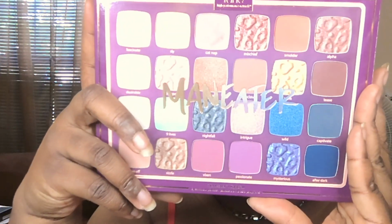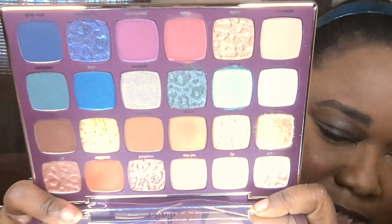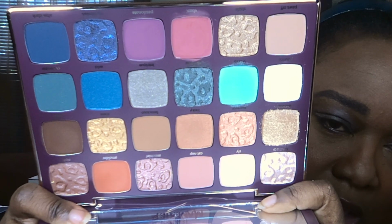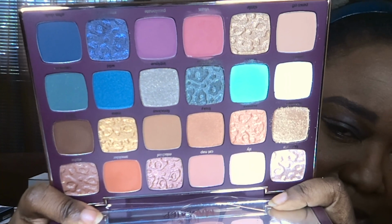Okay. Now, let's get into this palette. This Maneater palette called Nightfall. I have the original, which is called After Dark. And I found myself doing a lot of looks with it on camera. I thought maybe you guys were getting sick of it, so I kind of put it down. But this is the color story. And the reason why I picked it up is because I saw quads of looks. They're 24 shades, and to me, 6 quads.